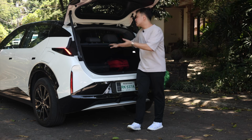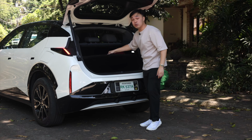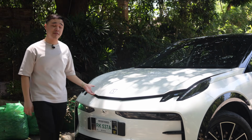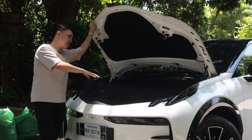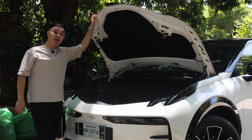Need a little bit more space? Those rear seats can fold down 60/40, and this false floor gives you even more space. But just in case space is still not enough for you, don't worry, it is an electric vehicle with no engine up front. So what you have here is a frunk, and you can't really fit a lot of items in there, but if you want to keep some important documents, this will work perfectly fine.